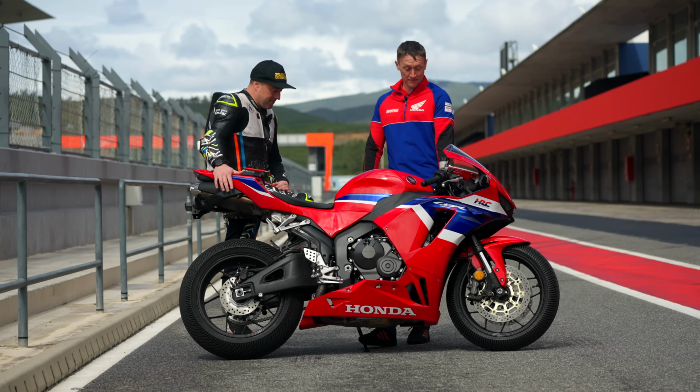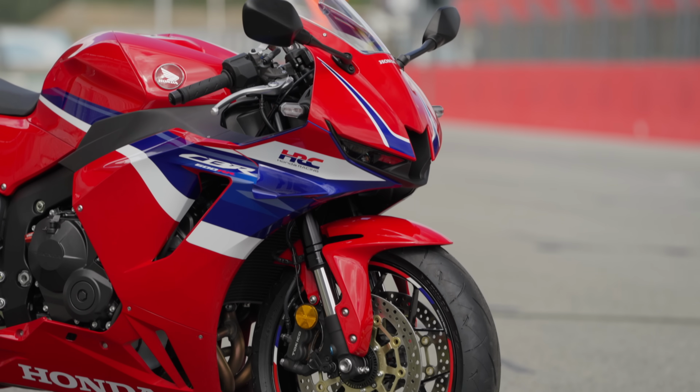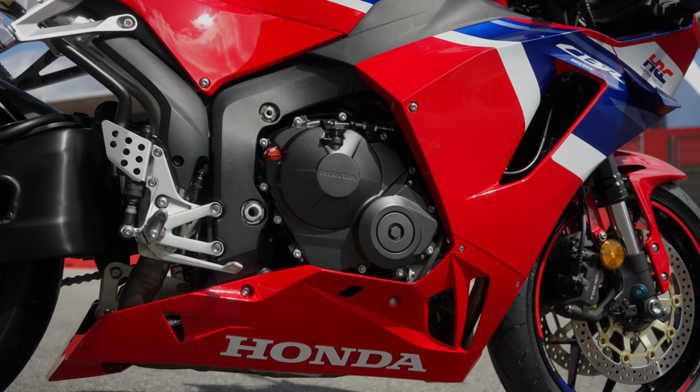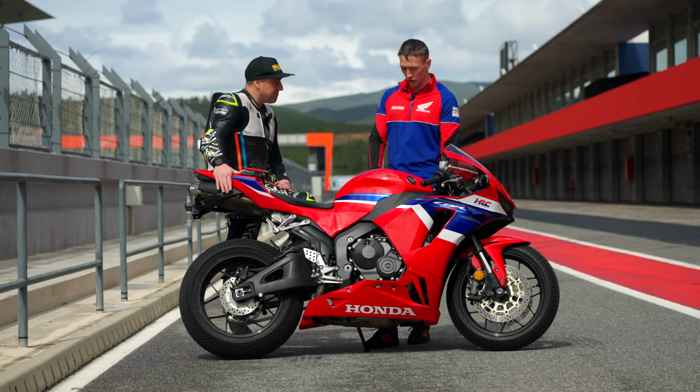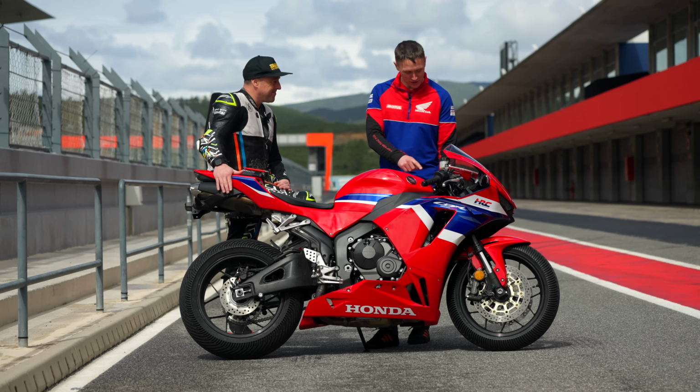That's what I mean. I just think the value for money is unbelievable, especially with everything that it's got on it. And because it's a Honda, you're going to be able to ride this round and round and round, and just keep putting petrol in this tank here, turn it on, and away you go.